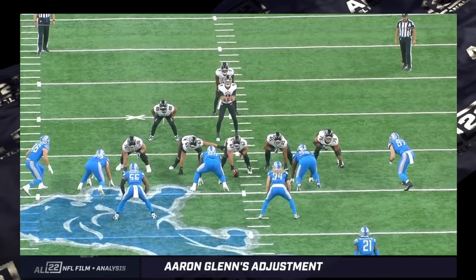It's an under front. So when we say under, what we mean is, let's say the strength is called to the fullback or to the field. The field's over here. The boundary, the short side is where the run's going to be. So under front, you got a 3, you got a wide 5, which is Hutchinson, a 1 or a shade, a 5 technique, which is Kaminsky, and then your 9 technique.